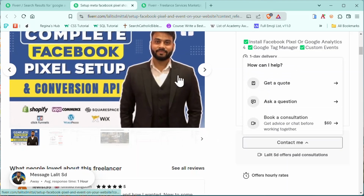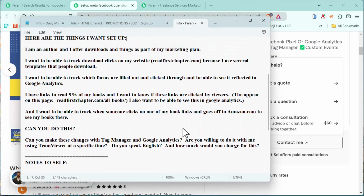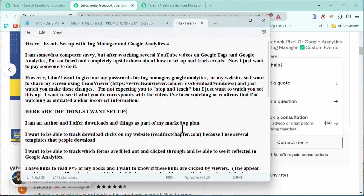And then I put in my list of details, which I will show you here. So the last time I sent this in, and I'll just briefly explain this, I told them I'm somewhat computer savvy. I've been watching videos trying to make these changes myself. I got all turned around and now I just want to pay someone. But aside from having the work done, I really want to watch the work done on TeamViewer or something like that, where I can watch them do the changes.